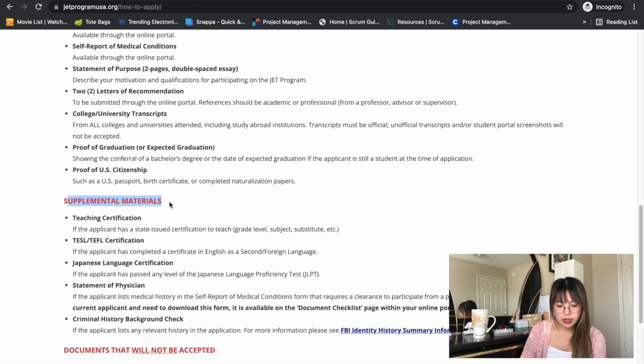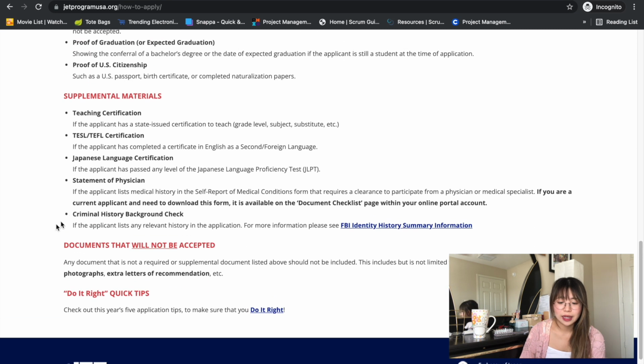You don't have to have these, but I highly recommend you at least have one, because the JET program is actually very competitive. People from all over the US apply for this program, so it's really difficult to get accepted unless your background is in teaching. So for example, my background, I studied chemistry. It had nothing to do with teaching, so even if I did apply for this program, I feel like my application would have been pretty far down the list of who actually gets accepted.